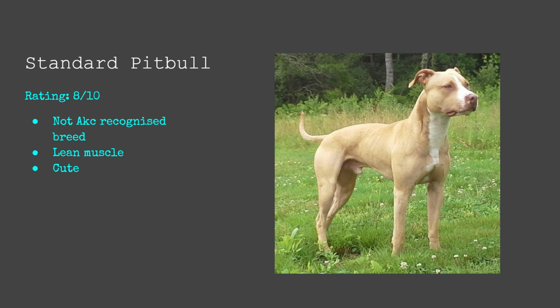I just realized as well, this thing is like duped up. That's horrible, but lean muscle, and they're cute. Oh, look at that little face. It is cute. Beautiful eyes as well.